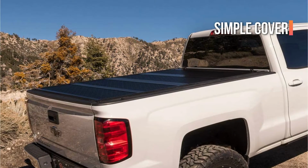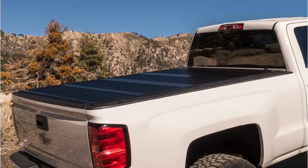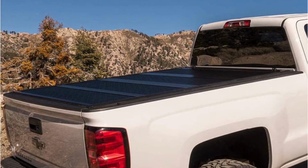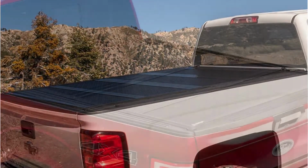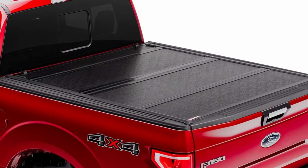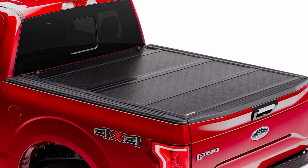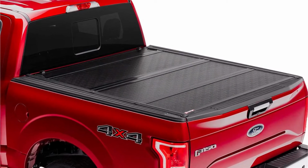It's a simple cover to fold. So, anytime it's time to fold it, simply fold it and flip it back against the cabin. Folding the cover will not cause any issues. Its adaptability allows you to load as much cargo as you wish. It's made of tough, high-profile solid-core aluminum panels that give it a fashionable look while maintaining structural integrity.